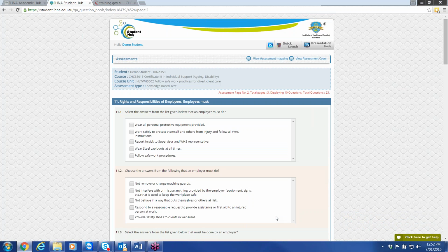Then the trainer will be able to mark it by themselves and then send it back to the student. Once the assessment is, for example, there are 30 questions, 25 questions are satisfactory. Yeah, Supreet is asking, what is the pass percentage? Is it 100%? Yes, Supreet, it is 100% at the moment.